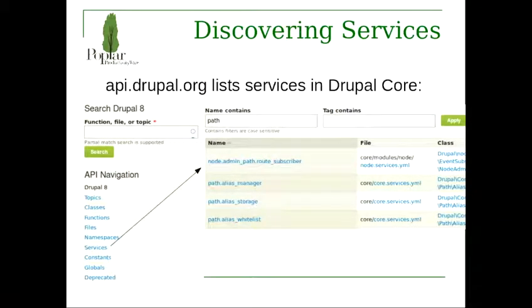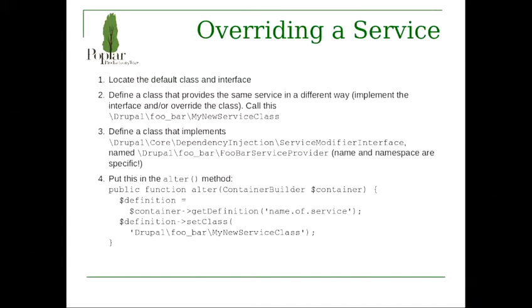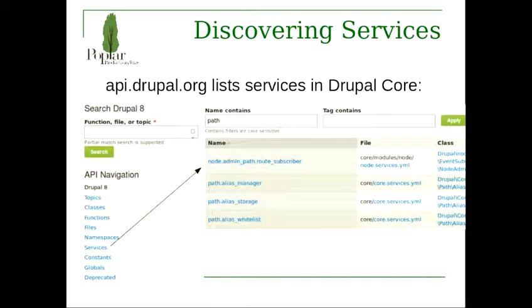It's kind of helpful. So that's how you discover what the services are. You could also go and browse through all the services.yaml files yourself, but since the API module already parsed them for you, it might be better to go to api.drupal.org. And if you wanted to do the browsing thing, you could click on file and sort the list by the file, as opposed to sorting by the name or the class or whatever. That's the other thing, if you haven't gone to api.drupal.org, all the listings now are views, and so they have filters and sorting and stuff like that. So it's kind of cool.